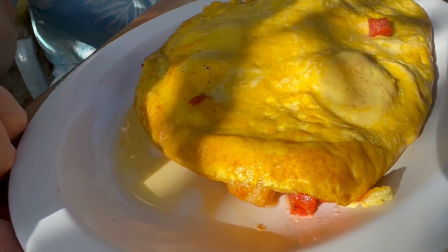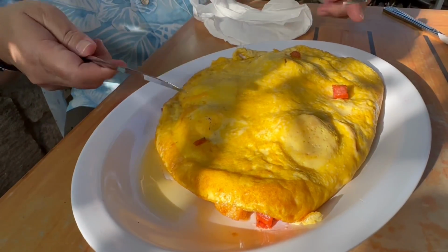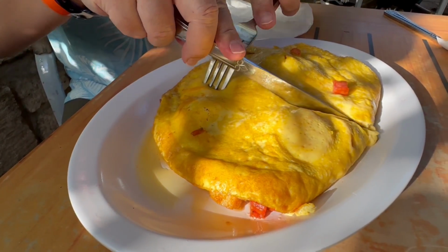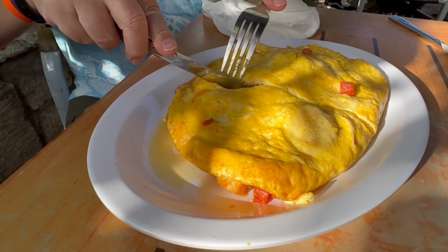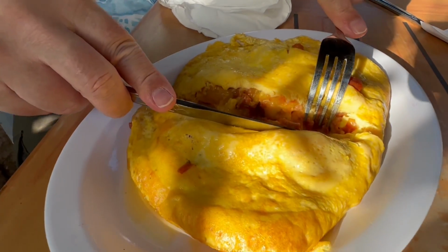I got the Portuguese sausage with potato and cheddar cheese. Look at the size of this. That's my hand for comparison. This is a huge omelet. Let's just cut it into the middle. And I believe it's only a 3-egg omelet. Let's see what we're working with here.